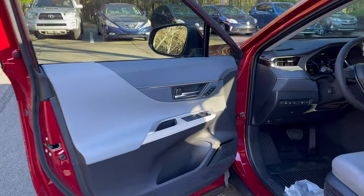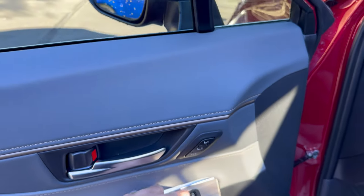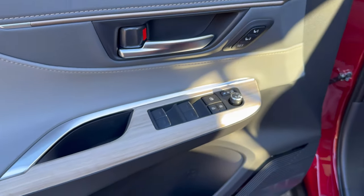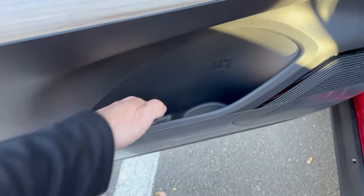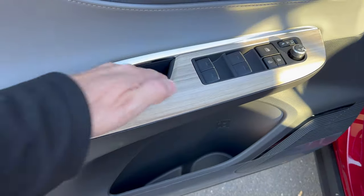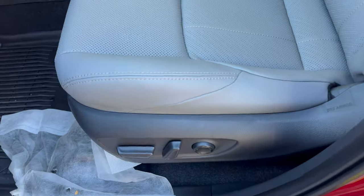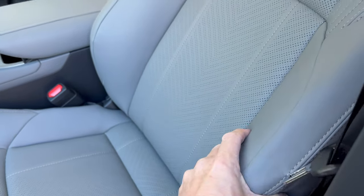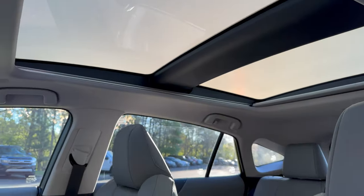Boom. Do we have memory seats? Check. Do we have power mirrors? Double check. Nice, double shock power. All right, look at that. Big opening for bottles right here. Little pocket for whatever, little pocket for whatever. And then lumbar support is added to the driver's side. Nice bolstering, and look, it's very comfortable. You want to squeeze that Charmin.